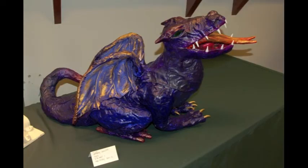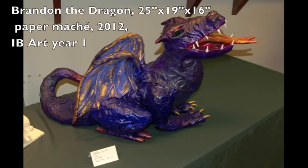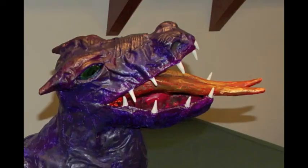In the first year of my IB art class, the first assignment that I made where I went in completely my own direction was a project where I decided to make a large papier-mâché dragon in the style of Dan Reeder, an artist that I saw on YouTube who makes large papier-mâché dragons.